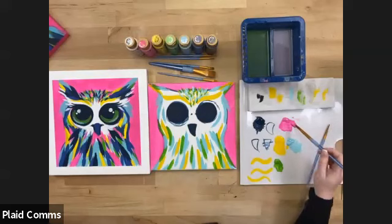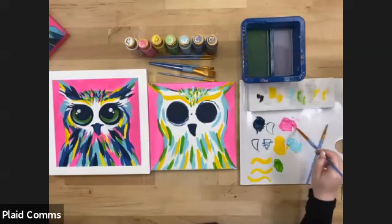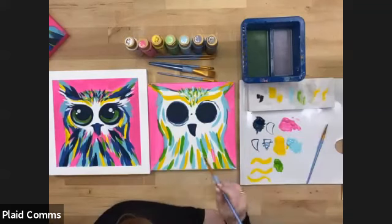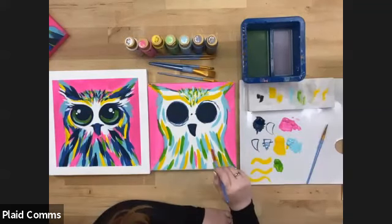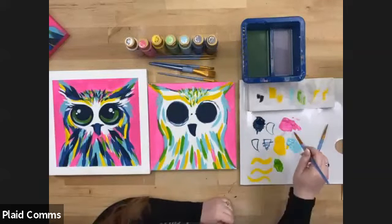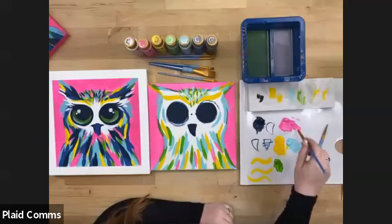So again, doing the same thing. Got my number 10 round brush again. We're just drawing more feathers on the chest. And if this mixes with the blue that we just did, that should be fine. It shouldn't get muddy. The green should be dry by now, so we don't need to worry about that.